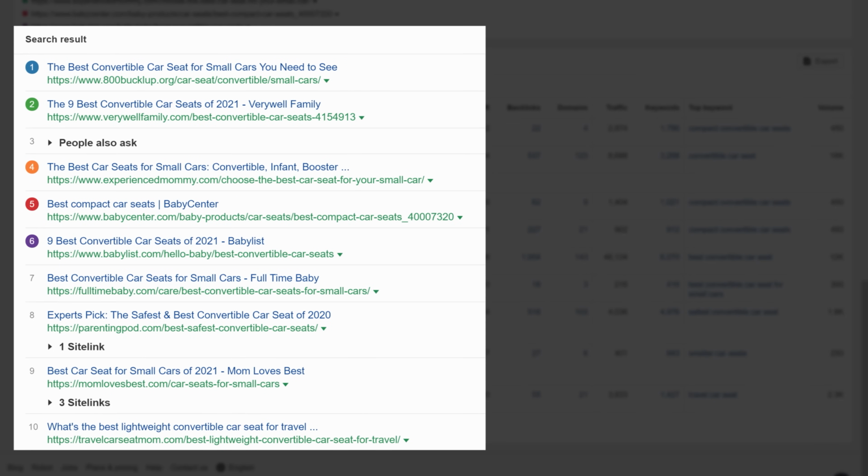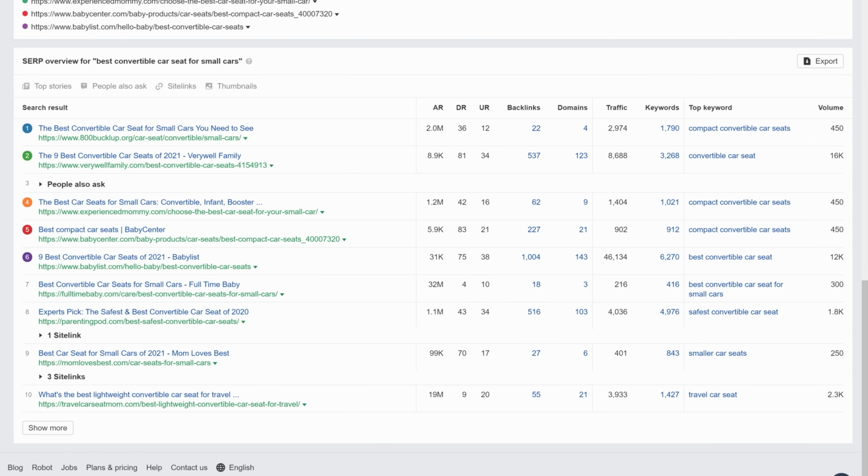As you can see, some pages have gone specifically with the angle for small cars. As a result, it's probably matching searcher intent better than the more broad posts about the best convertible car seats for any car. This is a sign of weakness in the SERP because it means there's probably a lack of rank-worthy content out there about the best convertible car seats for small cars.